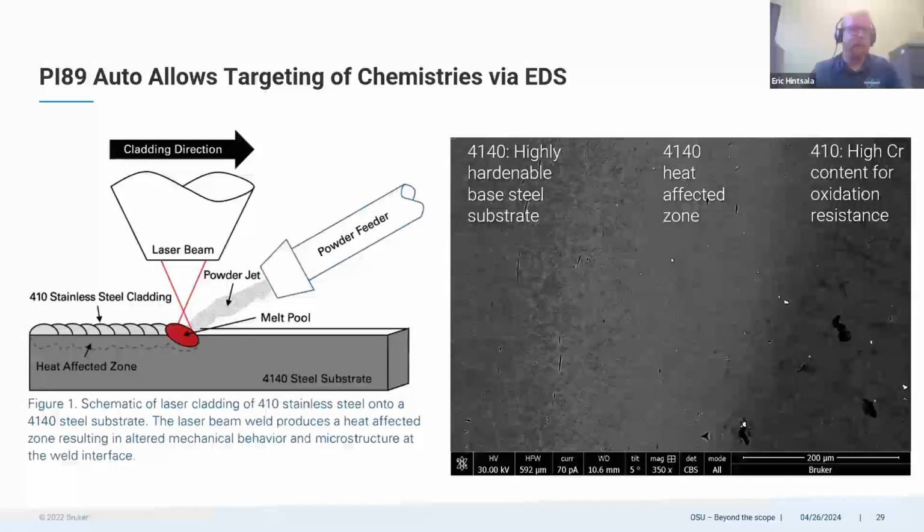And when you go and find this interface in the SEM, in the top-down configuration, you can actually see from the backscatter a pretty strong contrast difference between the heat affected zone in the 4140 and the base steel substrate. And you'll see from the EDS as well that we can easily draw this boundary between the 4140 and the 410. And from this top-down image, you can just select a few different positions to quickly test and understand what's the property distribution going left to right across this heat affected zone.